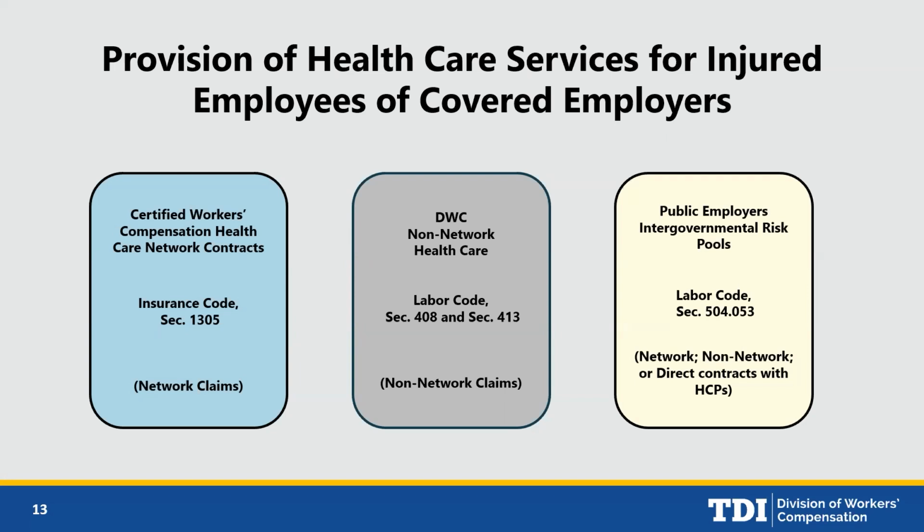And in 504.053, it says these types of employers providing healthcare through their coverage can operate in one of 3 ways. They can operate like a network. They can operate like a non-network, or they can direct contract. Say it's a small town, they have one hospital, 3 clinics, maybe they're direct contracting with those healthcare providers. So basically, they're going to be a contract involved with a network or a political subdivision that has a contract or non-network. So that's how it breaks out in basically 2 categories, but the public employers needed to be pointed out, that they're subject to 504 of the Labor Code.